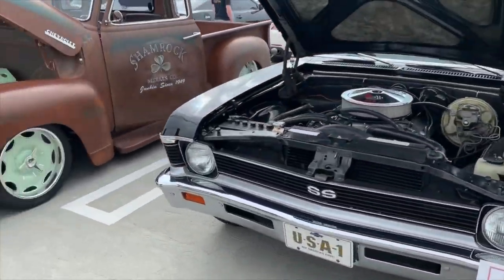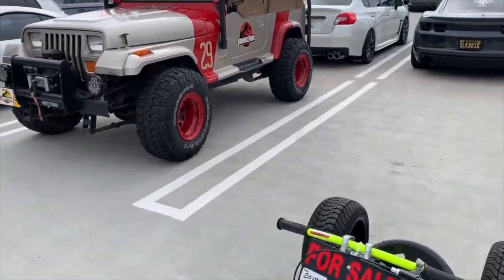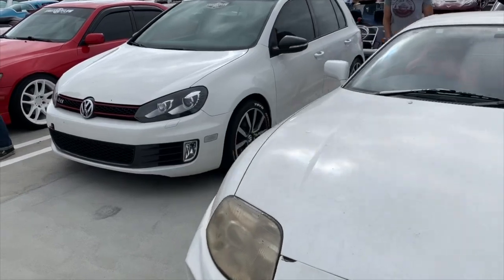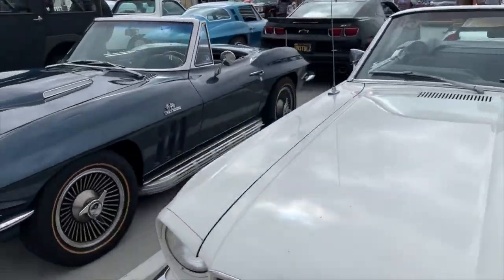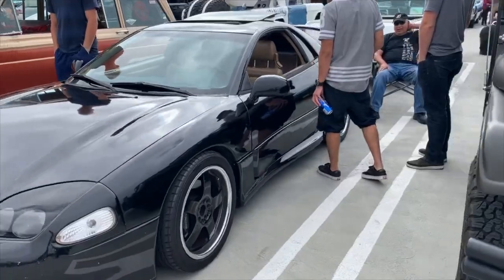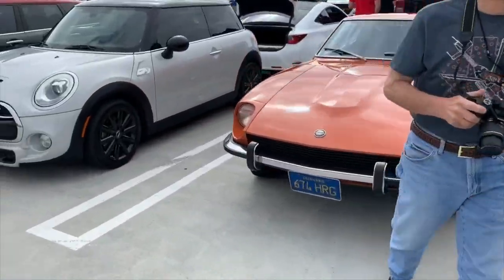Chevy Nova, another car of the week winner here. This Chevy truck. Yeah. Hello. Good morning. Good morning. Jeep. Supra. GTI. Next to another Lexus. Mustang, Corvette. Jeep. Mitsubishi, Wagoneer, nice little Datsun there.